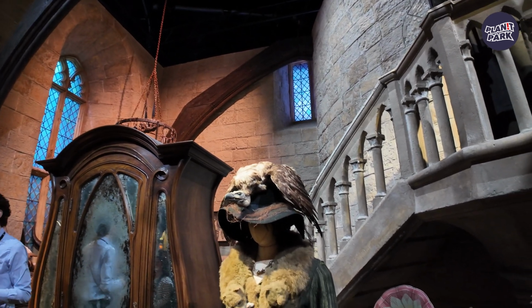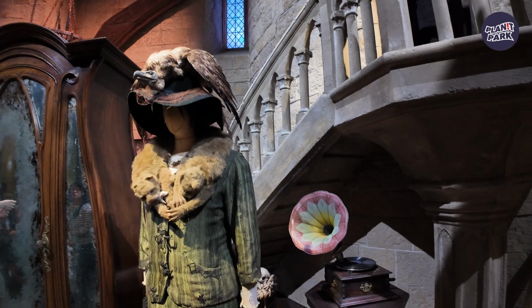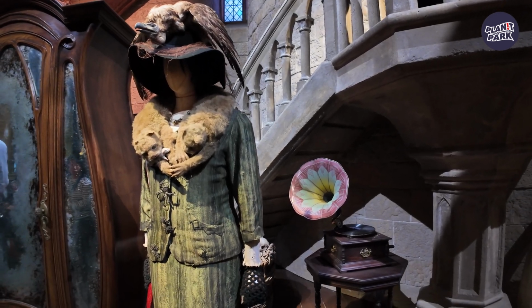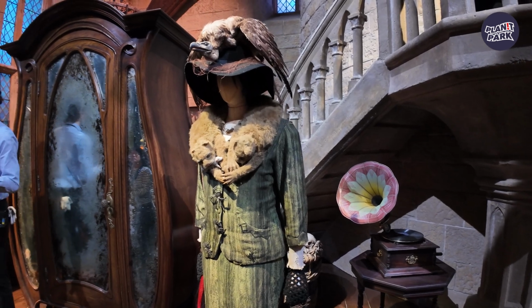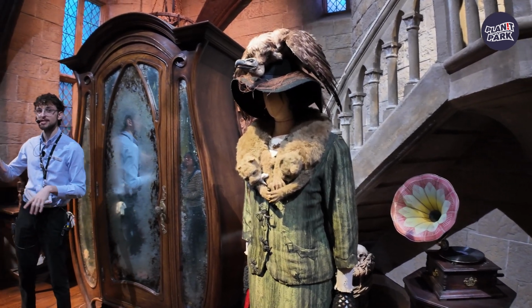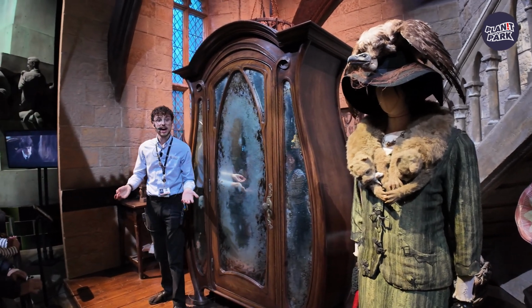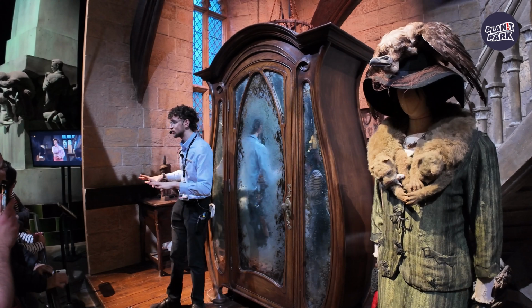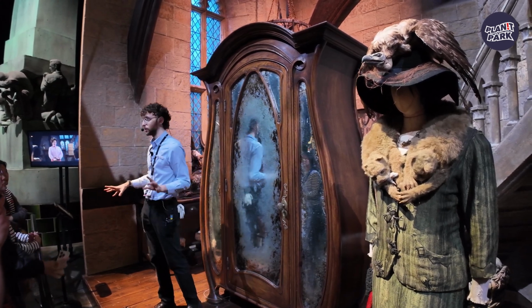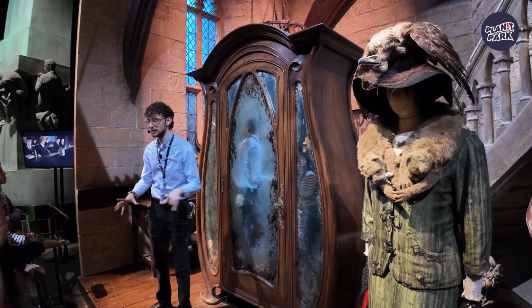Now, to make this set here at the tour, we got back the entire crew that worked on the film. So we got our carpenters, our painters, plasterers, all of the production team. They came back to make sure that this was exactly the same as it was in the film. We even spoke to our art director, Gary Tompkins, and he trawled quite painstakingly through all 8,000 original designs for the Harry Potter films to make sure that this was exactly the same as designed in the film.